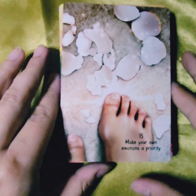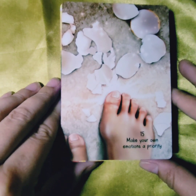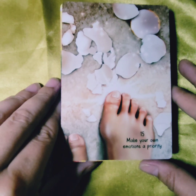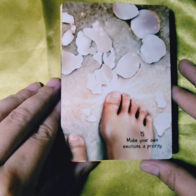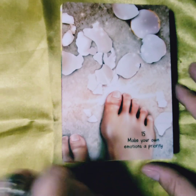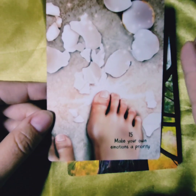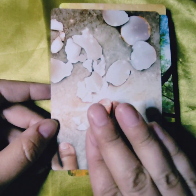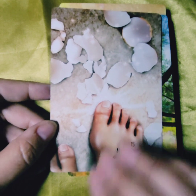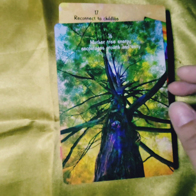Ooh, okay. Make your own emotions a priority. And look, this looks like eggshells. So walking on your own emotions, like you're tiptoeing around your own issues. Sometimes you gotta step on those eggshells and break some eggs to get through your own issues. I like that. It's not as visually appealing. I'm not a feet person, but the symbolism and the visual aspect actually gives a lot. So walking on eggshells for yourself isn't always good.